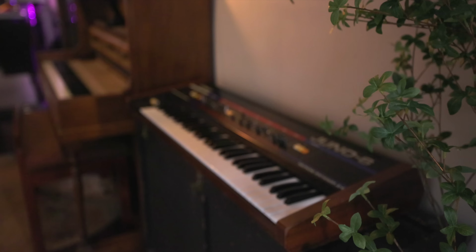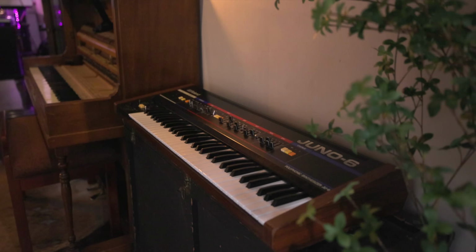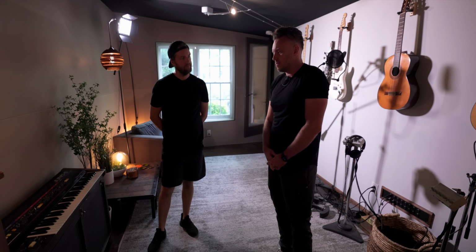This is very chimey. And then you got this Poly 6 just sitting out here. I can take this off your hands if you want. I know, right? It can find its way on anything and everything. I feel like that's just the easiest synth ever to use.